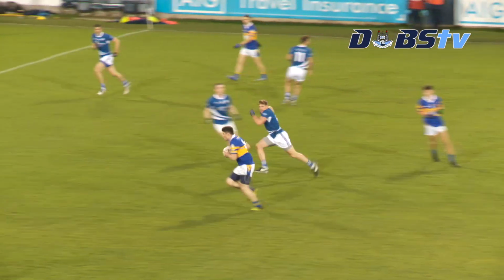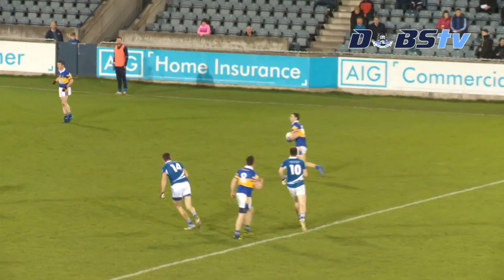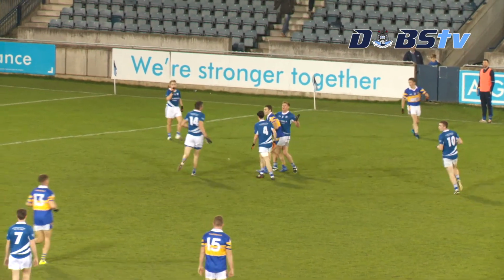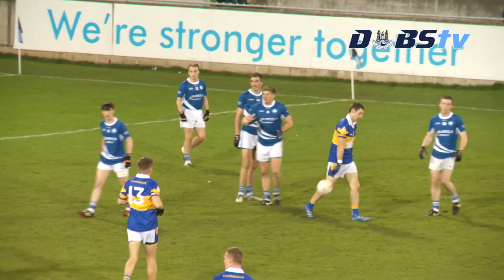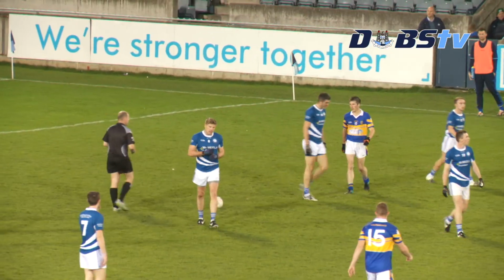Donnacha O'Reilly takes it. Donnacha O'Reilly surging up towards the 45. Donnacha O'Reilly up towards that 45 inside Skerries territory, moves it out to the right hand side, and Graham Hannigan, who's forward again. They must hate to see him coming, the Skerries players, and they commit a foul just outside the 20-metre line on the right side, on the stand side, as we play towards the church end from the Castleknock point of view.